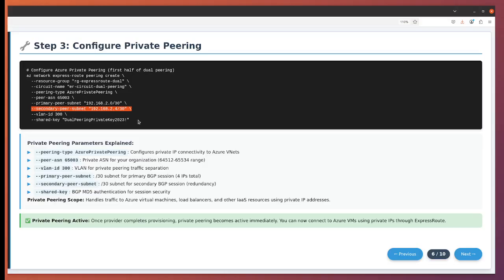The shared key provides BGP session authentication. In dual peering scenarios, I recommend using different shared keys for private and Microsoft peering to enhance security separation. Once this command completes successfully, you'll have the private peering side ready. But remember, this is only half of our dual peering configuration. Microsoft peering comes next with its own set of requirements and parameters.